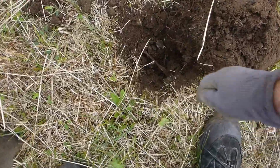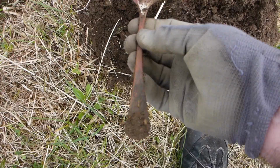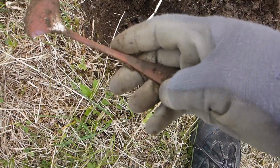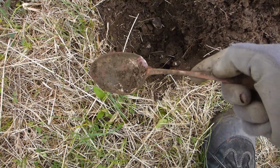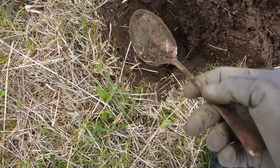Well, I can see what that one is already. It's another bit of big spoon. Looks like it's been a plated one at one time, trying to pretend it was silver. Oh, that looks like a tablespoon. Dessert spoon, teaspoon, we've got the tablespoon. There must be a whole service in here.